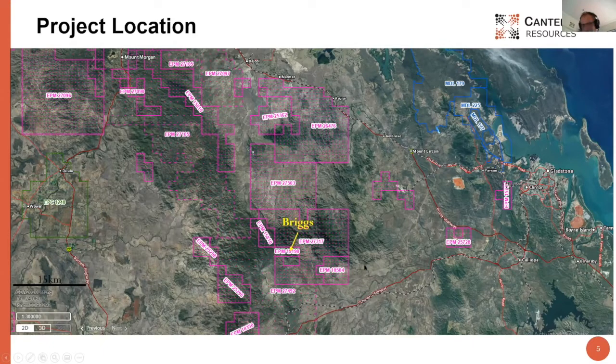For those that aren't familiar with Gladstone, it's a city. I think it's a city anyway. It's quite large. It's certainly a major industrial centre. It's got a port and a regularly serviced airport as well. It's Queensland's largest multi-commodity port. It's the world's fifth largest coal export port. And if you look closer, you'll actually see the coal terminals there. There are several now.